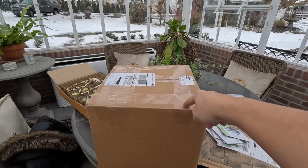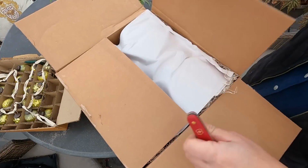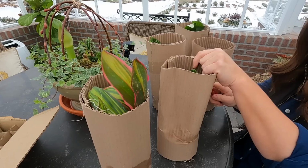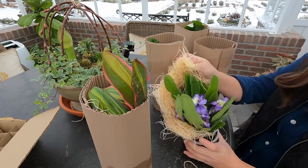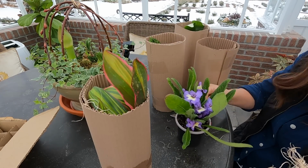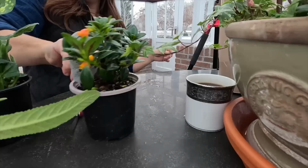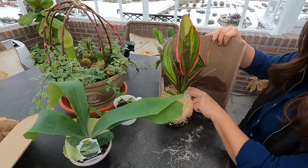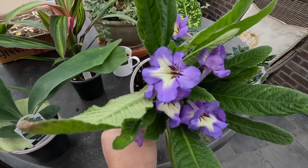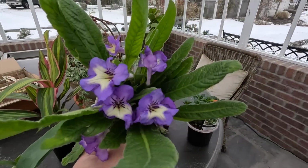But I wanna get into this box of plants first. Goodness. Oh, that is gorgeous. Ooh. Look at how gorgeous these are. Now, this one. Seeing some blooms and big color right now when this is what it's like outside. Oh my goodness, what a treat.